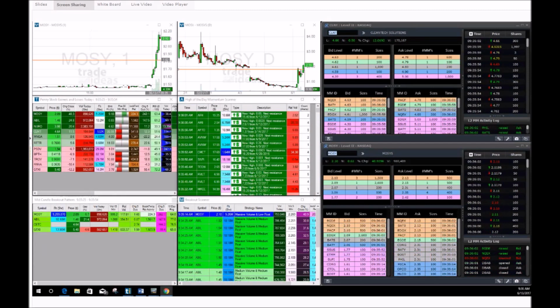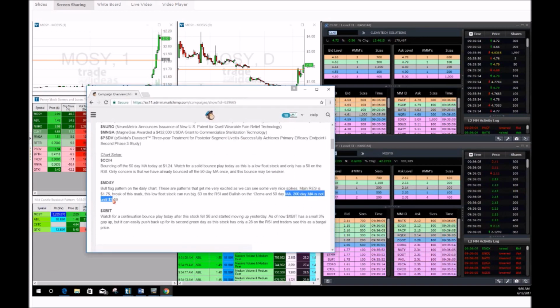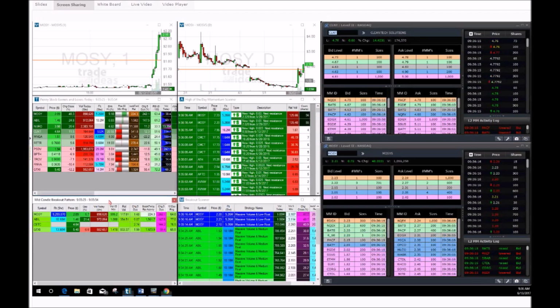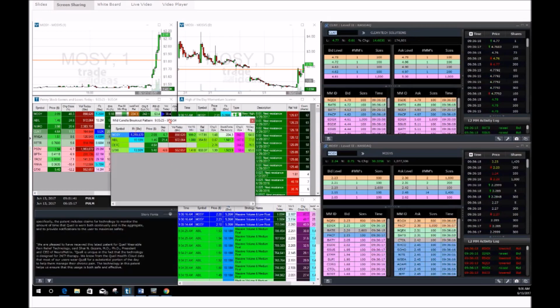And again, we do not have a 200-day moving average until 3.59. And that's why MOSY is going to continue to move on up, continue to get a nice climb, and we could see this bad boy ripping all day. So this is a bull flag pattern. Our custom scanners also caught it right here on MOSY.